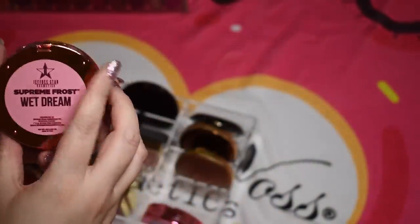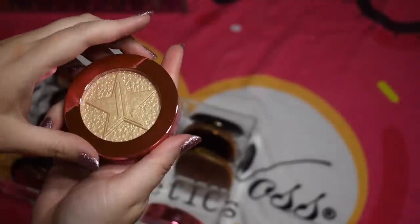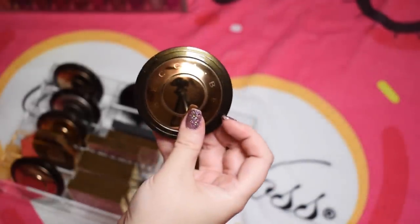This is a Charlotte Tilbury blush. Her packaging's pretty nice. And of course, I have some Jeffree Star highlighters in here. Hypothermia. And this is Wet Dream here. And then the Too Faced bronzers. That's Sun Bunny. And a couple more Too Faced bronzers here. And more Becca bronzers.